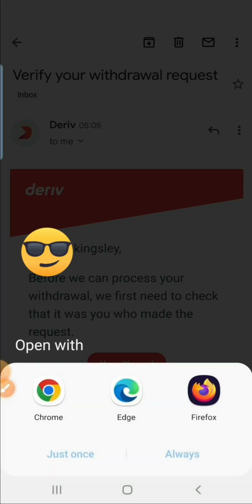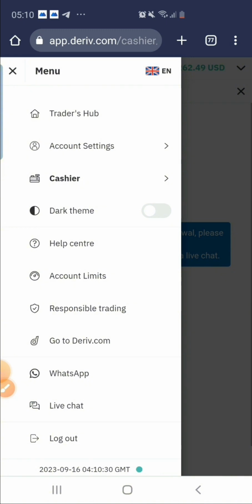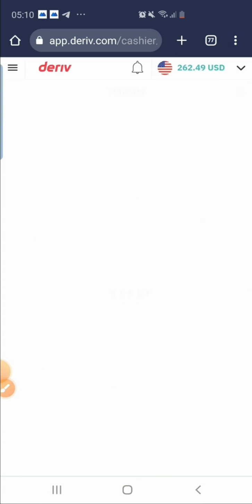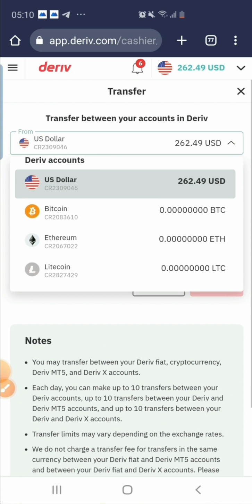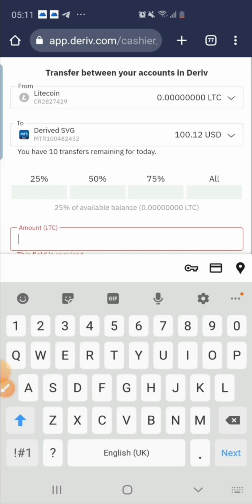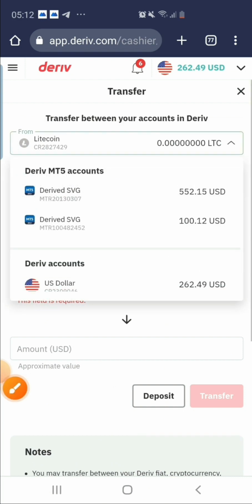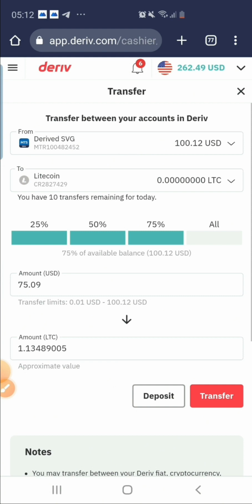All right, so I will go ahead and continue with the withdrawal. I'm going to transfer the fund. There is money already in this account, so I'm going to simply transfer this money to my crypto wallet, because what I love doing is withdrawing with cryptocurrency. So I will transfer the amount to my Litecoin wallet address, which is this address here. Then from here, I will withdraw to my exchange. So I'll click here, to my Litecoin, and I will go for 75.